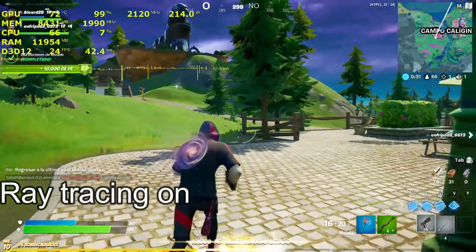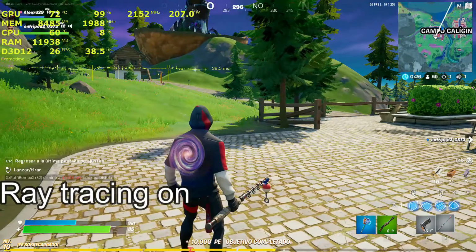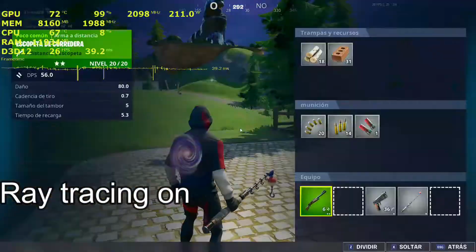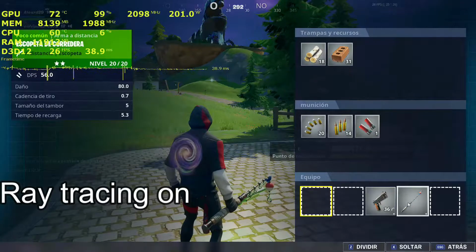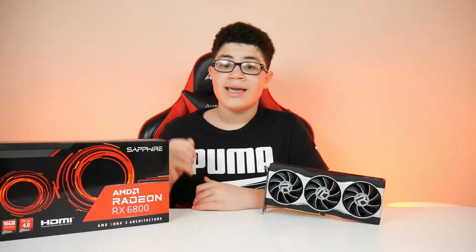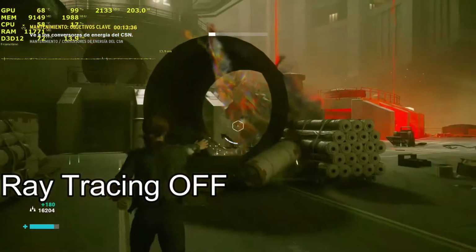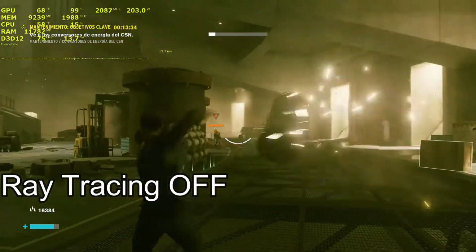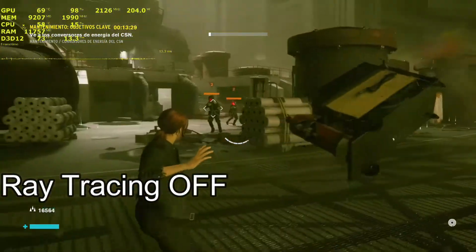When we launched Fortnite, as I told you guys before, we had everything on Epic at 2K, right? But when we turned on ray tracing, this graphics card was fighting for its life. It was going at 15 FPS, and I'm showing you guys images right now. It wasn't going up. It went up when we were looking at the sky, but when we were looking at the floor, ground, walls and everything on the map, this thing was going at 15 FPS, 30 if you're lucky.